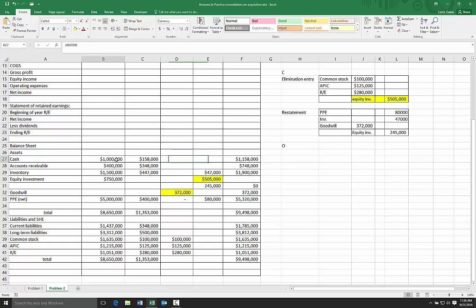We add our parent's cash to our sub's cash. If we had any cash that was being added here, I'm not sure why we would add it. Any going out, we'd subtract, and that gets our final balance. So let's just go down to inventory. We have our beginning inventory from the parent. Here's the sub's inventory at its old book value. We adjust that to go to market value. And here is our $1,900,000.